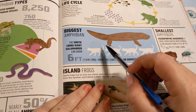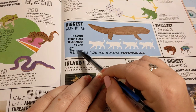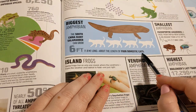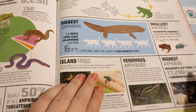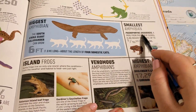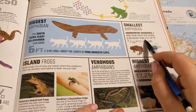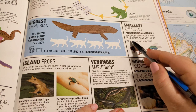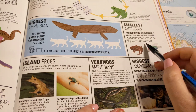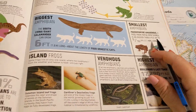The biggest amphibian, the South China giant salamander, can grow 6 feet or 1.8 meters long, about the length of 4 domestic cats. That's a big salamander. The smallest amphibian is the Paedophryne amauensis, a frog from Papua New Guinea. It's no bigger than a fly, up to 5/16 of an inch, or 7.7 millimeters long, not milliliters, it's not liquid.